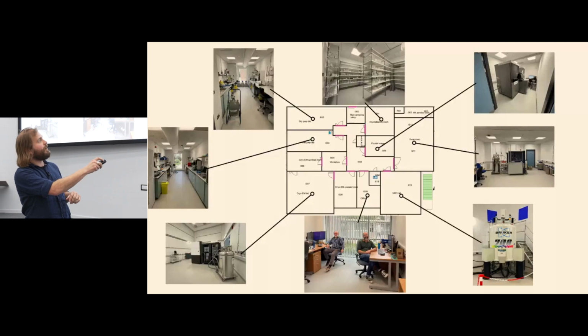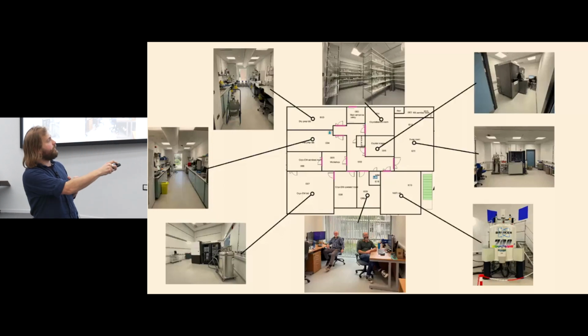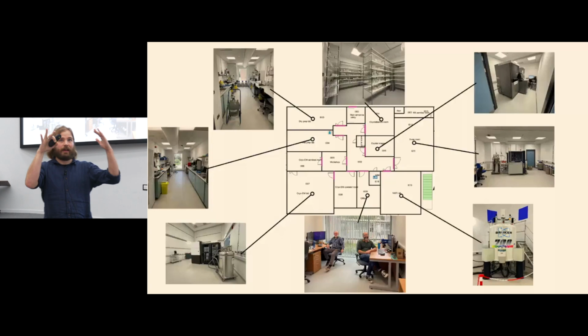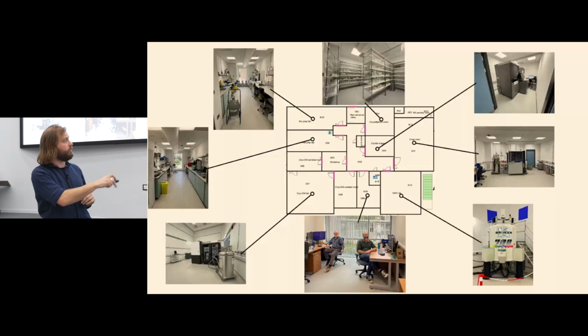So we have 2 prep labs held at 2 different humidities. We have an NMR lab, which has to have very, very low stray fields. And here we have the cryo-EM lab, which has very careful airflow, very low humidity, and the microscope is on a very stable, massive cube of concrete that weighs many, many tons.